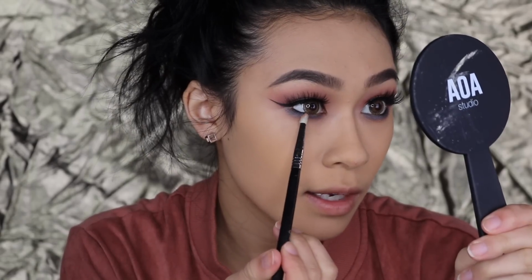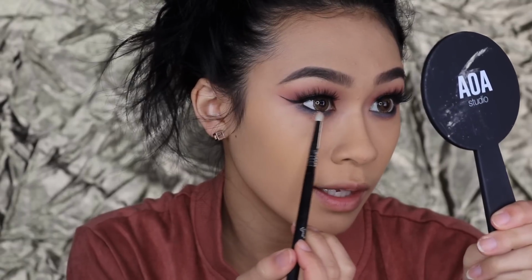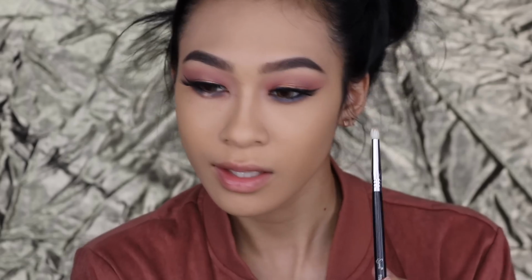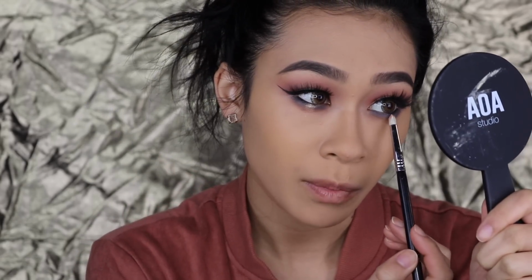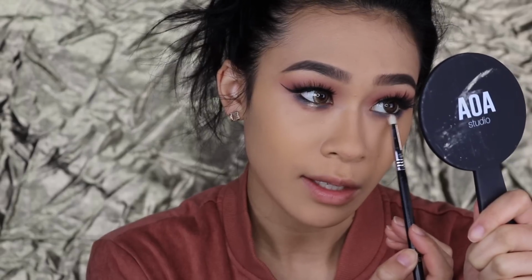So I'm taking that highlight shade that we put in the center of our eyelid, and I'm going to pop that in the center of my lower lash line. This is just going to give my eyes a little bit more pop, just because I feel like the purple down here is closing out my eyes.